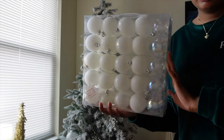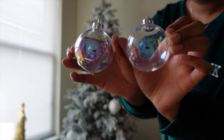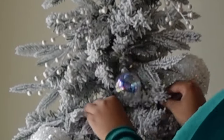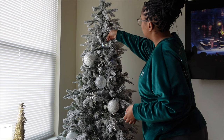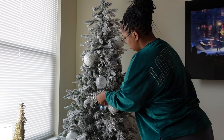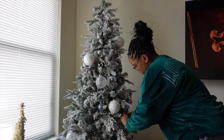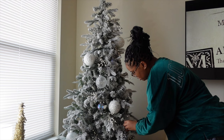Now going in with my regular sized ornaments, I got these from, guess where, Hobby Lobby. We love her. They were having 50% off of literally everything Christmas, so best believe I went crazy in there. If you guys saw the Christmas haul, you already know. These are iridescent ornaments. I've never seen anything like this in my entire life, and I'm obsessed.